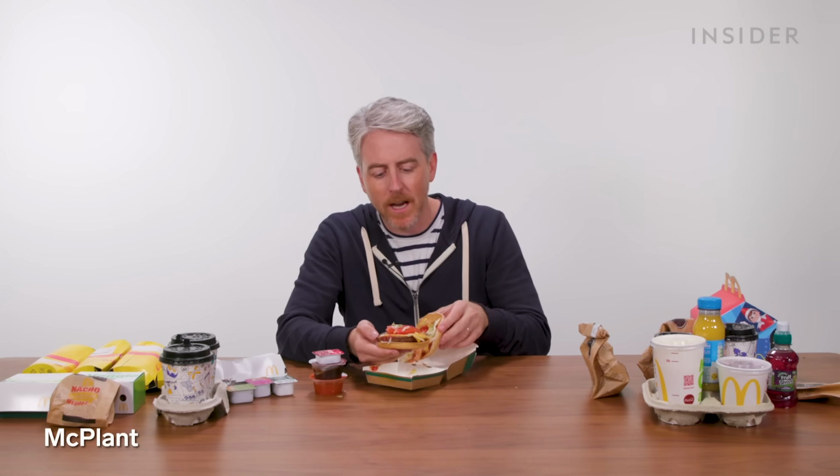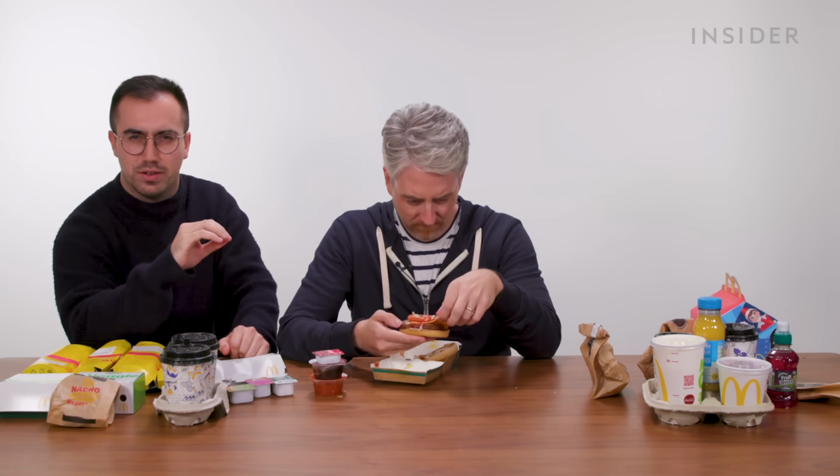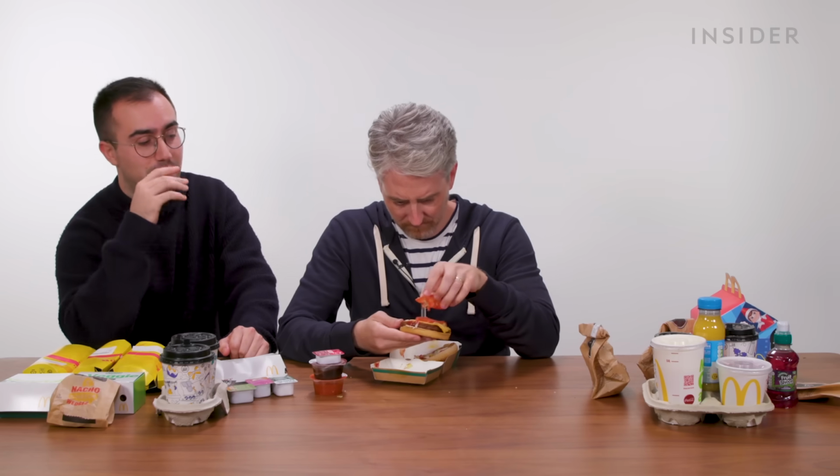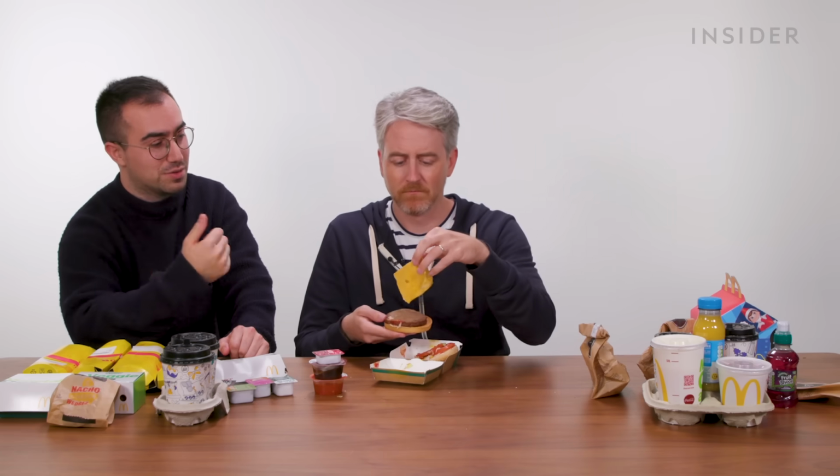All right, McPlant. Harry, get in here and explain to me what I'm doing, what this is. This is the McPlant. It's McDonald's fake meat burger. It took them ages to develop this. They tested it in Scandinavia first. It was available in Sweden for a while. They also developed their own vegan cheese because McDonald's couldn't find a commercial vegan cheese that they thought was good enough. Yeah, I believe it.